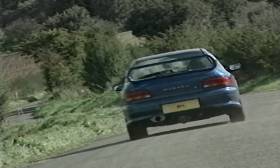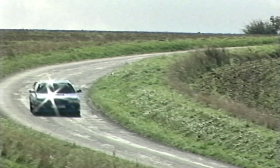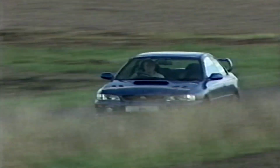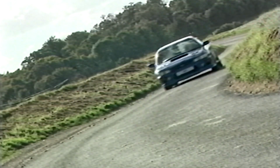The P1 builds upon Subaru's rally successes and is actually built by ProDrive, the company responsible for preparing Subaru's rally cars, including Colin McRae's World Championship winning car in 1995. Using the 2-door Impreza saloon body, the P1 also features the same 280 brake horsepower engine found in the quickest of the Japanese-only Imprezas, tweaked to meet EU regulations. However, the P1 is reserved for us Brits.